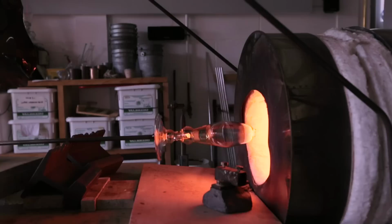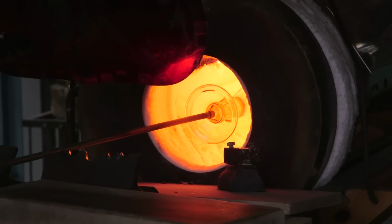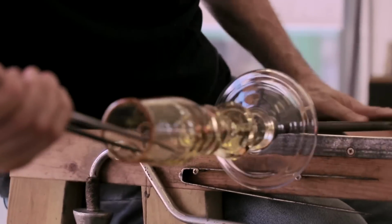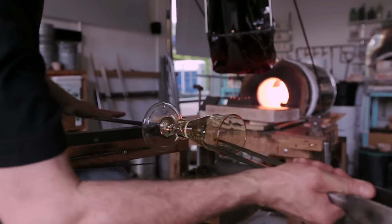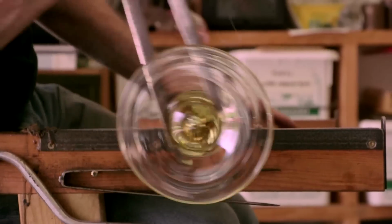Once I've taken the glass out of the glory hole, I'll have, say, 30 to 40 seconds to work on the glass before it cools down too much and stiffens up too much and needs another reheat. Glass blowing is a very traditional craft. It goes right back to the early Roman period, right back to the time of the first emperors. It's just practice, really.